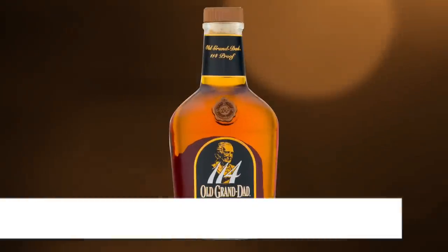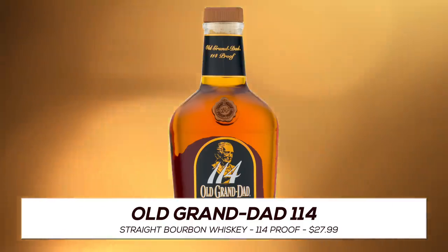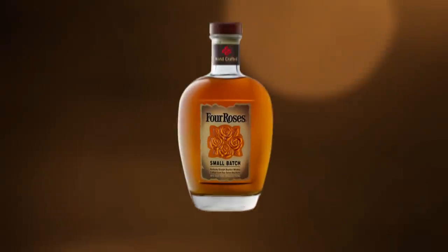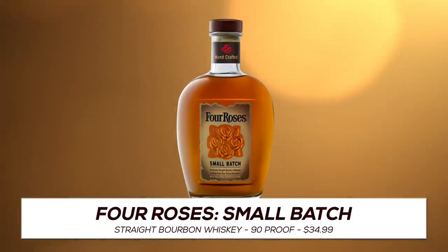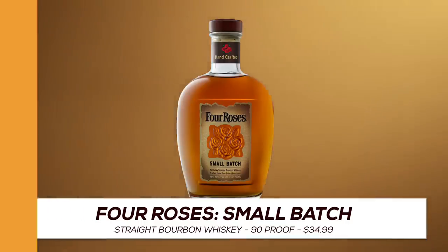Number 7, Old Grand-Dad 114. Folks love them some Old Grand-Dad 114. That is some good whiskey, and you don't have to break the bank to buy it. At number 6, Four Roses Small Batch. Now, that's the 90-proof one. The 80-proof one was on the list to be voted on. The single barrel was not because it is over that price mark in most markets. But Four Roses Small Batch is coming in at number 6.